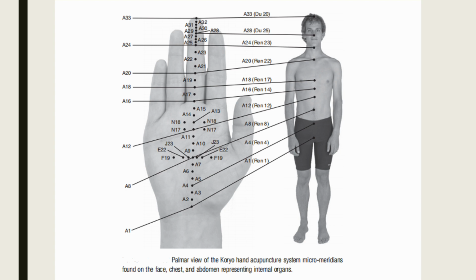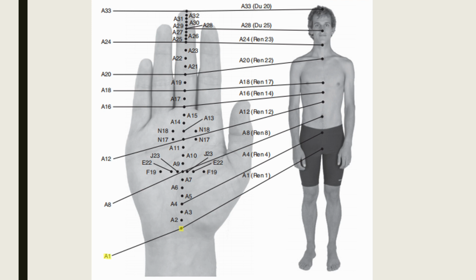Note, the location of point A8 is midway between the transverse crease of the wrist and the third metacarpophalangeal joint transverse crease. External genital organs. This is A1, corresponding to REN1, located on the palm of the hand, 1/8 of the distance from the transverse crease of the wrist to A8.